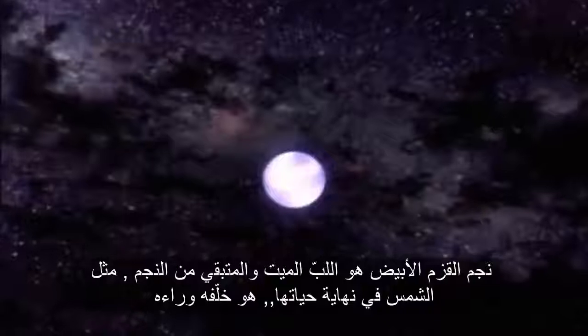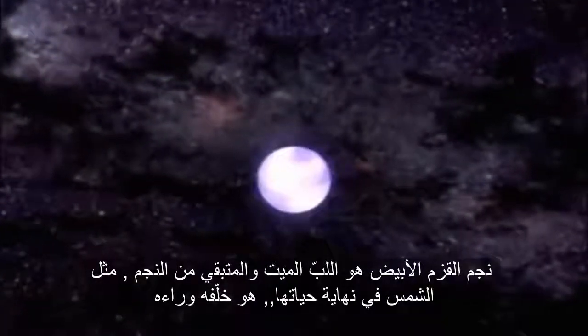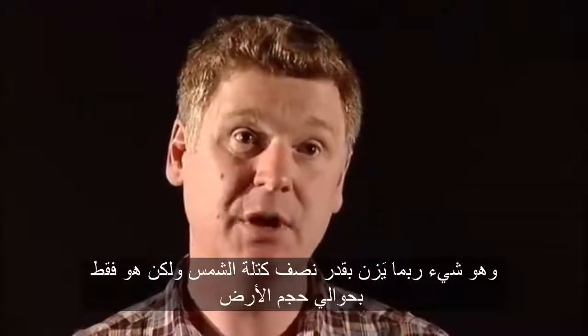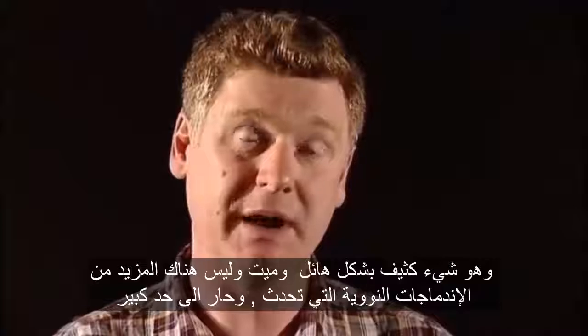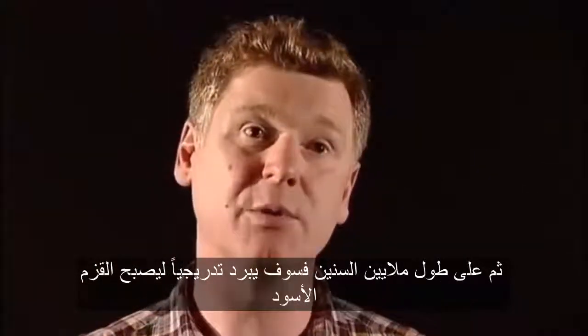A white dwarf star is the dead remnant core of a star like the Sun at the end of its life. What's left behind is something that might weigh as much as half the mass of the Sun, but it's only about the size of the Earth. So it's an incredibly dense object, it's dead, there's no nuclear fusion going on in it anymore, it's incredibly hot, but then over millions of years it will gradually cool down to become a black dwarf.